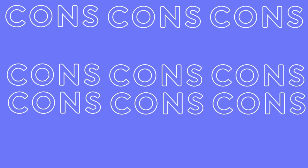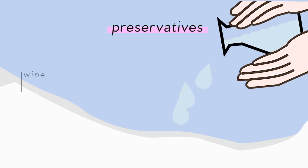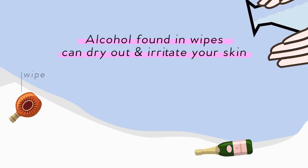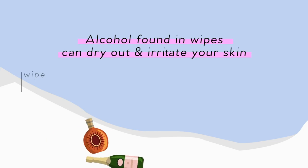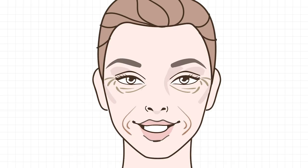So for the cons, sadly, nothing in life comes this easy. Nothing can be this convenient and this simple and still be good. Wipes contain preservatives, which are used to prevent bacteria from growing on the moist towelettes, and the chemicals aren't good for your skin. Alcohol found in wipes can also dry out and irritate your skin. Excessive rubbing can cause low-grade inflammation and lead to skin pigmentation and wrinkling.